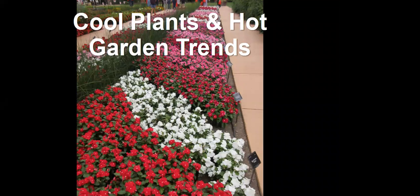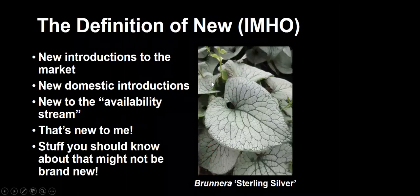The image you see on the screen is a trial garden in West Chicago at Ball Seed Trial. But I think it's important to mention not only are plants that are new on the market exciting to look at, but a lot of the plants we're currently using are excellent as well. And in the next image, my definition of new isn't just something that's brand new on the market, because in a lot of instances, something may have been introduced in Europe or in another state or elsewhere, and it's new to us in the area.